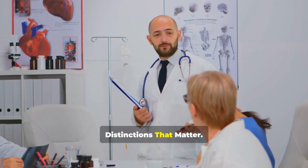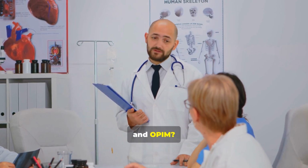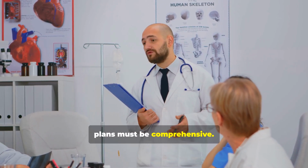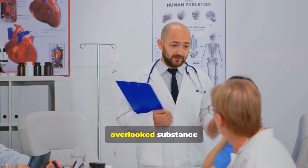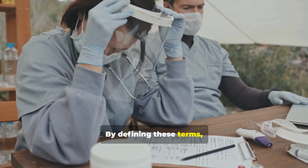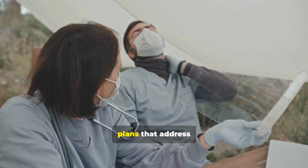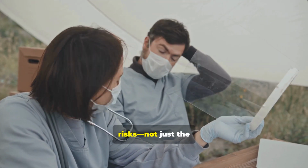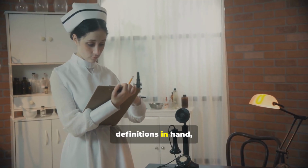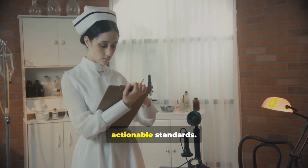Regulatory distinctions that matter. Why does OSHA distinguish between bloodborne pathogens and OPIM? The specificity underscores a philosophy. Safety plans must be comprehensive. Any gap, any overlooked substance or transmission route endangers everyone. By defining these terms, OSHA empowers organizations to build airtight exposure control plans that address all real-world risks, not just the most visible ones.